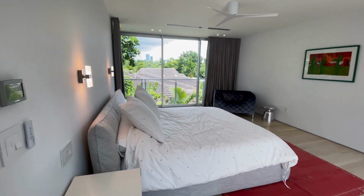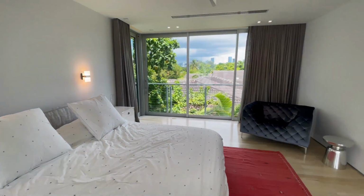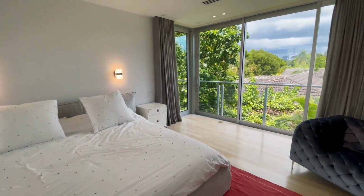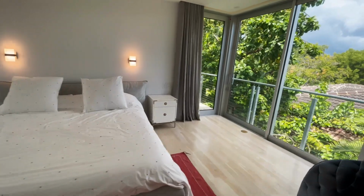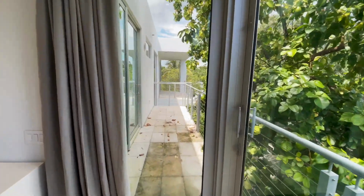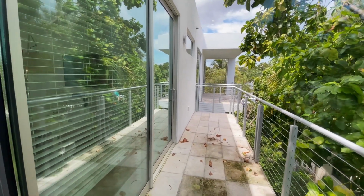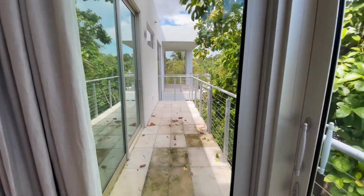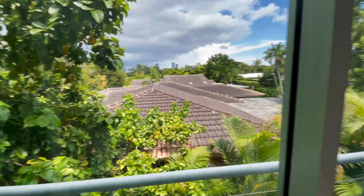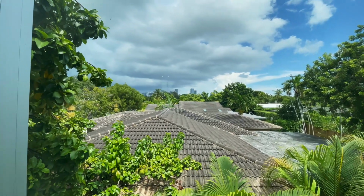So enter your first master on the second floor. It's very generous in terms of size. It has a nice balcony. So that balcony is shared between this master and the office adjacent to it. This is the view you get from the balcony. You get some of the Miami skyline.